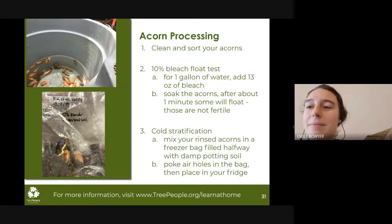And then also, when you soak these in the water, after about a minute, you're going to notice that some are going to sink, and other ones are going to float, as you see, hopefully presented well enough in that picture on top. The ones that float are not going to be viable. Those ones, as Jack said, the duds, can go back to nature. The ones that sink, however, are going to be viable, or at least have the best chance. You're going to scoop those out, wearing gloves when you're handling your dilute bleach solution, and put those into a freezer bag, like what is shown in the bottom picture here.